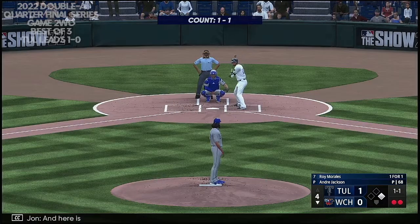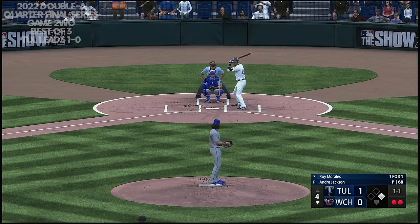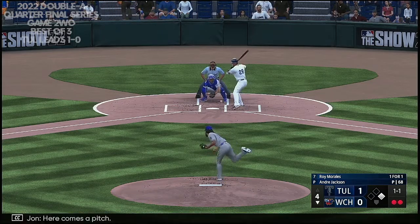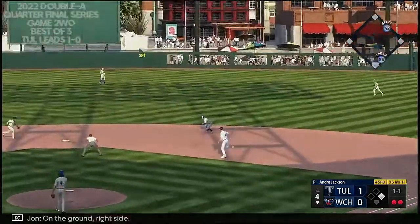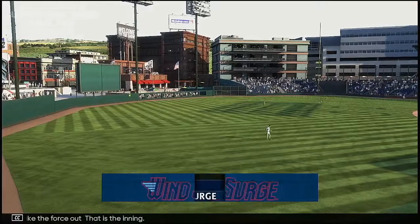And here is number 28. Here comes a pitch. On the ground, right side. They take the force out. That is the inning.